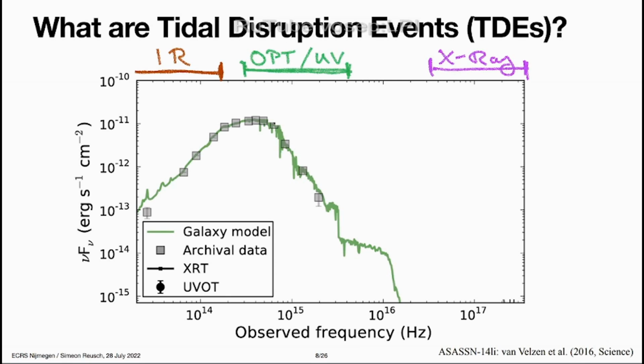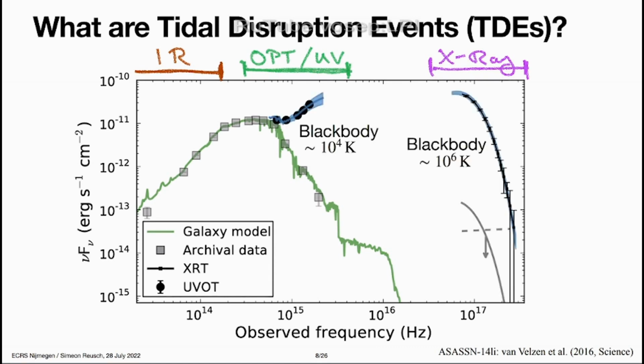So what you can see here is the SED of a host galaxy pre-TDE, and when the TDE happens, you either get optical emission, which can be approximated by a black body in the 10⁴ Kelvin region, or an X-ray black body. And it's at this moment not clear if these are two distinct populations or if we just have geometric effects from viewing. When the accretion forms, there could be jets, and it could be that when we look into the jets, we see the X-ray emission, and when we look side on, we only get the optical emission. But that's one of the open points right now.